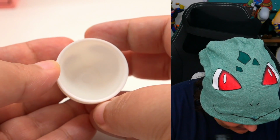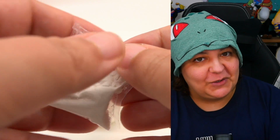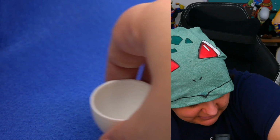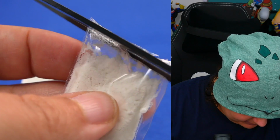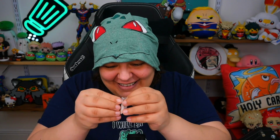Now, I'm not sure how tiny the proportions are, but we're going to try and mix it in this bowl. So I'm gonna make the entire thing. And I'm pretty sure one will only make one pan. Let's get you all loosened up. And since it's white, let's go ahead and put our little trusty felt so we can see everything. And we open it up like so. It's so small. Oh my God. Okay, I think I got it.